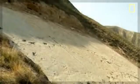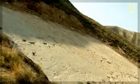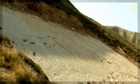Da-Ching spent 4 weeks painstakingly hand mapping this complicated track site. But with LiDAR, Phil can create a more detailed 3D record in less than 2 hours. A track site captures a moment in time. A snapshot of how a dinosaur moved in one instant.